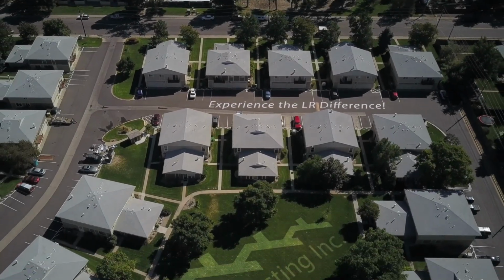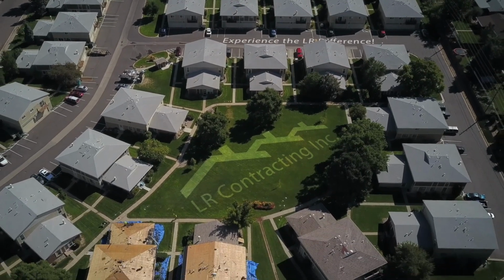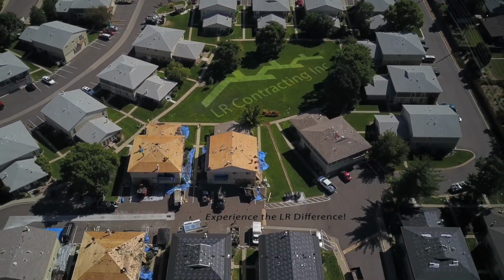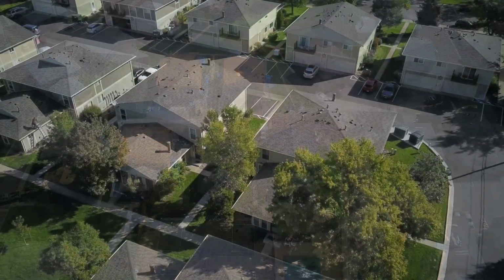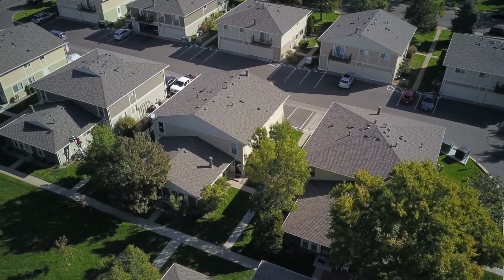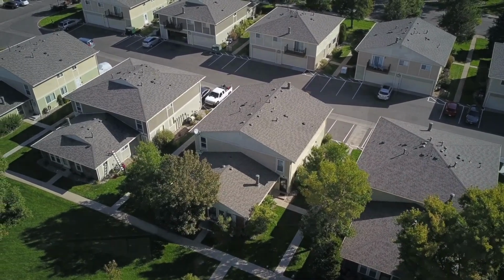The Raintree HOA restoration project was performed in the fall of 2019 and consisted of 72 separate structures with over 260 residential units. This project included 250,000 square feet of roofing, removal of up to 3 existing layers of roofing, and the replacement of 21,500 linear feet of gutter and downspout.